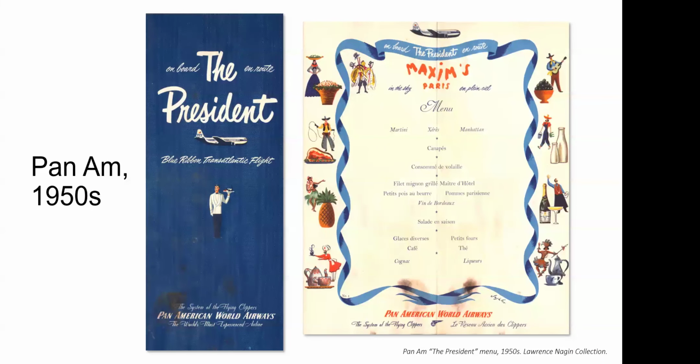This is the president menu from the 1950s. Again, celebrating food in flight as a partnership with Maxims of Paris. Convection ovens that were invented during World War II were beginning to be employed in commercial aviation at this time too, just another one of those innovations of military aviation translating into civil aviation.